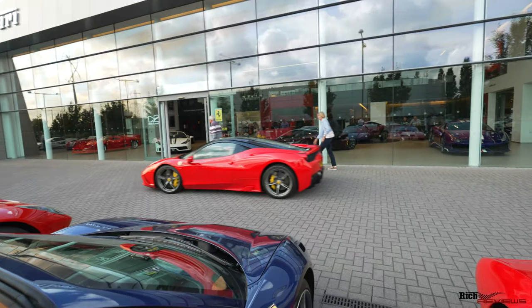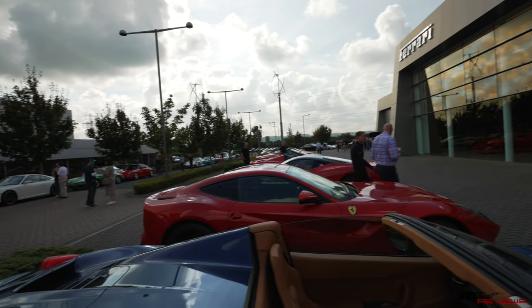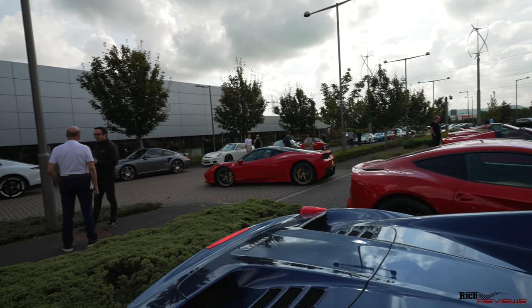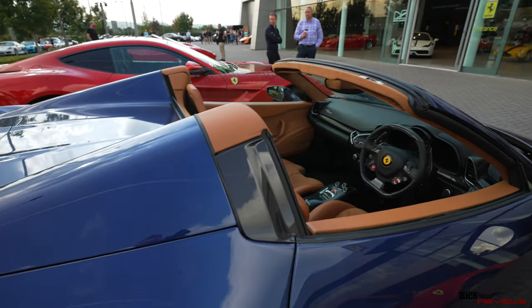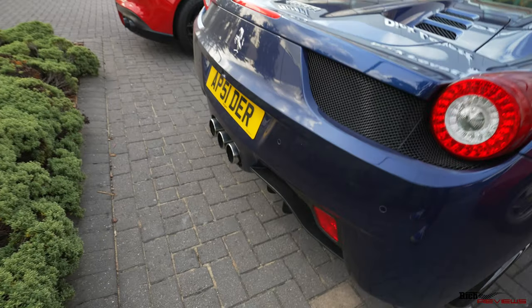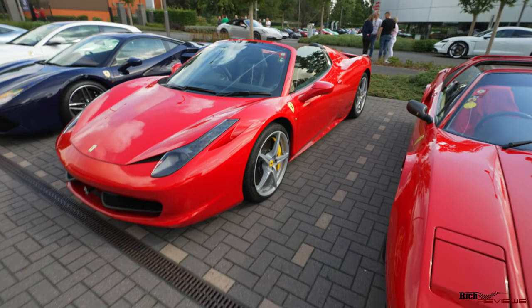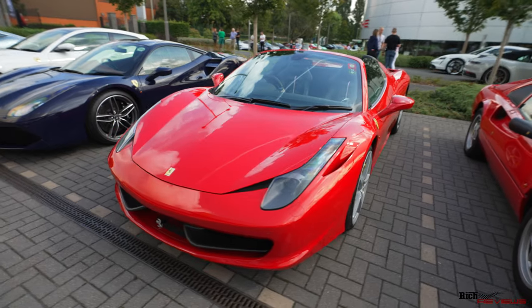Then we have a Speciale just leaving. There's a couple of other Specialis here, so we'll touch on those in a minute. Just to carry on, B-post carbon fiber, and even has, as we mentioned before, the rear diffuser and carbon fiber as well. Here's my 458 Spider. Don't really need to know anything more about my 458.